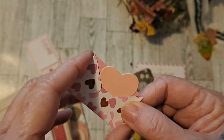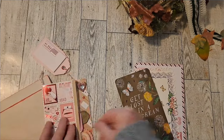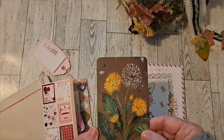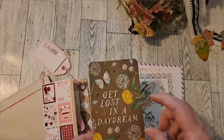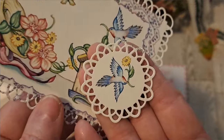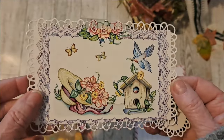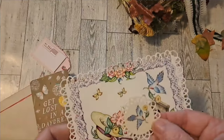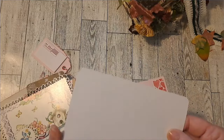Look at this cute little Valentine stuck in here. Oh, cute. Get lost in a daydream. That's really pretty. That's beautiful. I love that. I wonder if I could put that in my new journal, but I think I need to look at it for a while. Oh, look at these cute ones she must have made. Oh, I love birds. This is beautiful. Isn't that beautiful? That would make such a pretty pocket or journal card. So sweet. And then we have these little postcards that we could decorate.